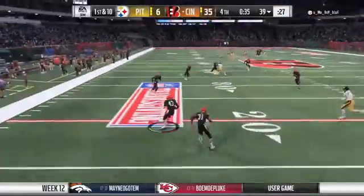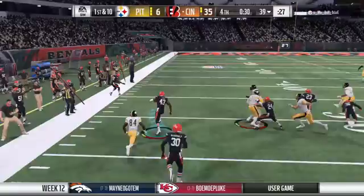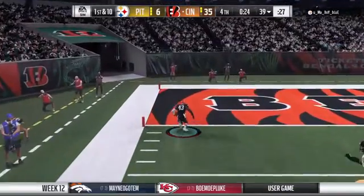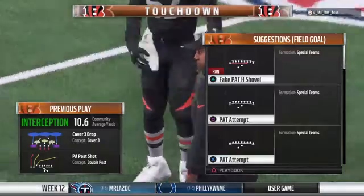And now here is another interception. Picked off by George Iloka. Oh, he's got a little daylight. There he goes left side. And he will bring it back. It's a pick 6 for a Bengals TD.